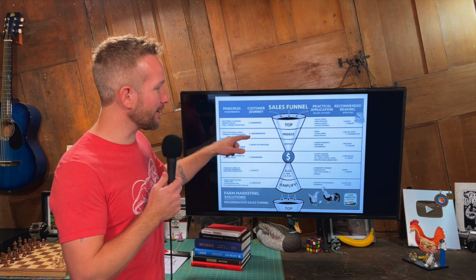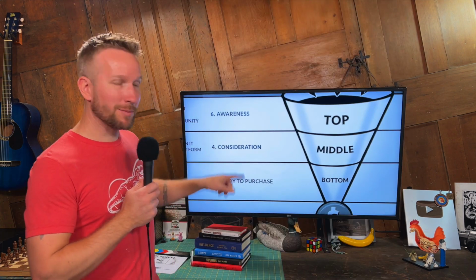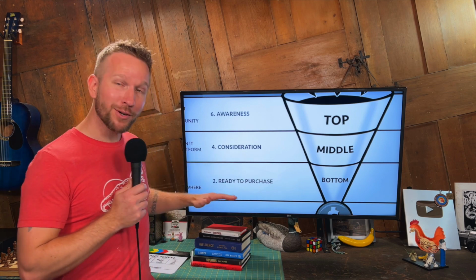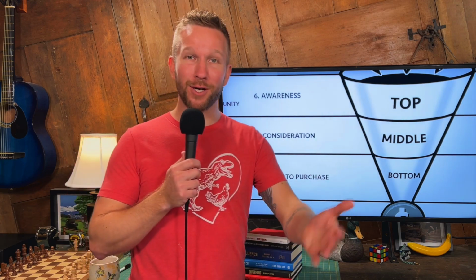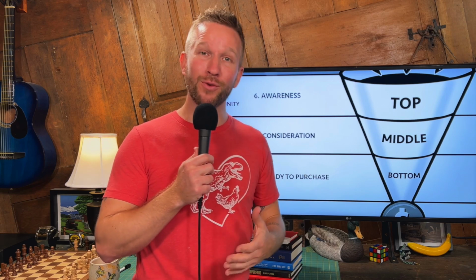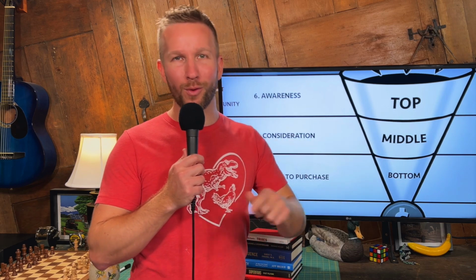We're going to go up here. We're at the middle of the funnel. We've already talked about the inside here. We're at the middle of the funnel where our customers and our customer journey are in the consideration phase. They're not ready to purchase yet. They're considering it, but they need more convincing. As they're considering buying from you, you need to address their objections, reinforce your securities in what you do, and show how their life will be better with your products in it.